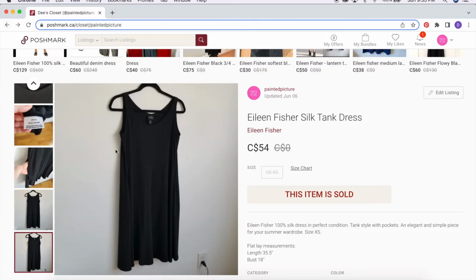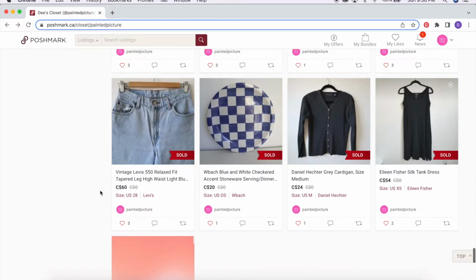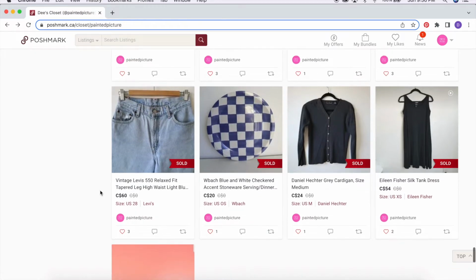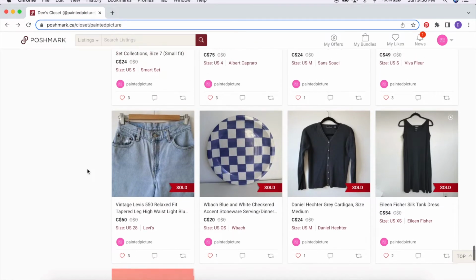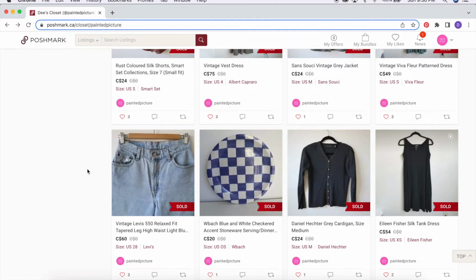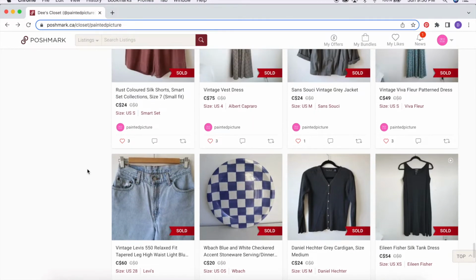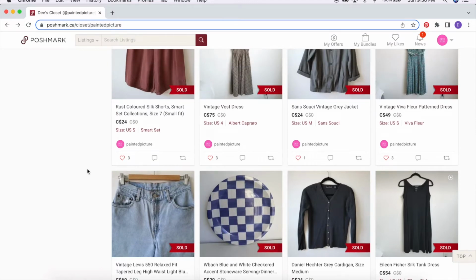So the next thing that sold for me was a bundle of items. I was really happy after this first silk tank dress sold. About 9 or 10 days went by with no sales. And then one morning I woke up to a lovely surprise that someone had bundled together 7 different items from my shop and made me an offer for $200 for all 7 things. And these were the items.